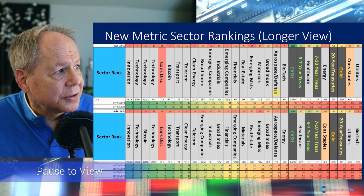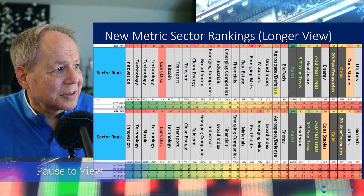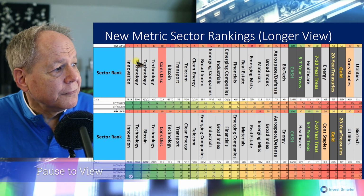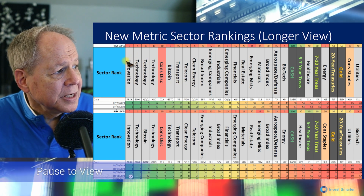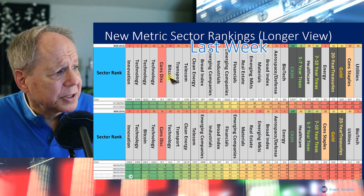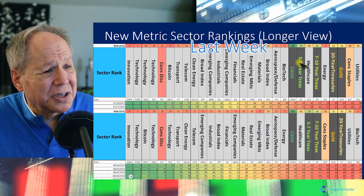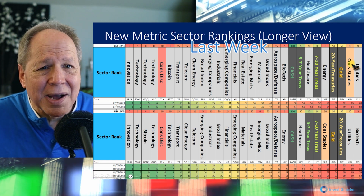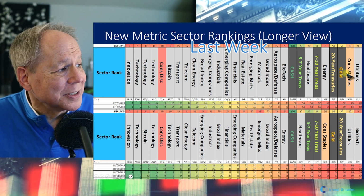So if we take a look at those, here's the same exact sector rankings, but with the new metrics. And you can see very healthy risk appetite here. Technology and ARK up here in number 1, consumer discretionary, Bitcoin, cash way down here, treasuries, gold, consumer staples way down here at the bottom. This looks fabulous last week.